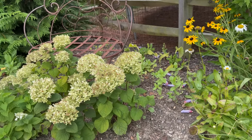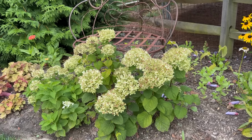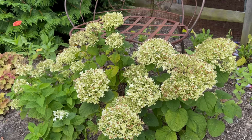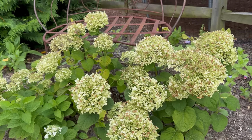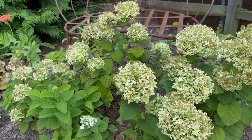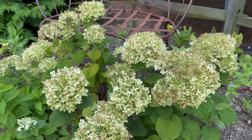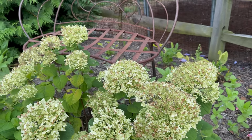And I have these beautiful wee white hydrangeas that are on the crispy side of things. This is what happens as the season goes on. They get a little bit crispy looking. I could go in and cut the blooms a little bit to try to get some new blooms to push out for the year if I wanted to.